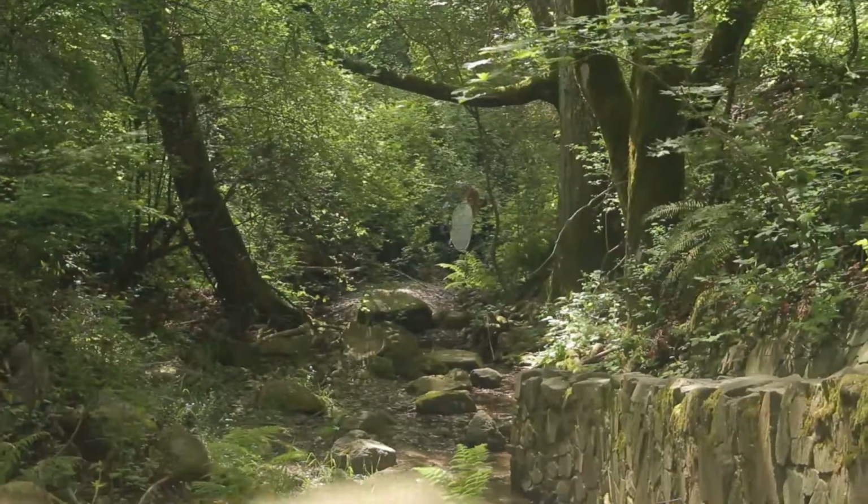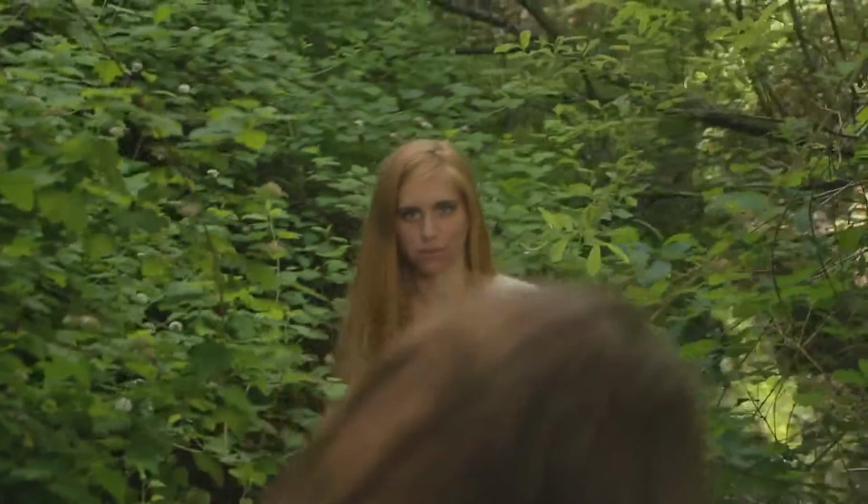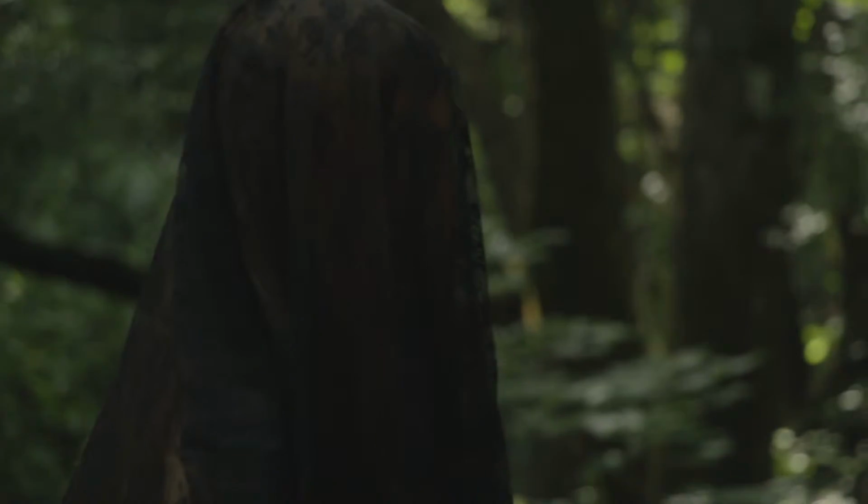We are taking pictures in the woods, in these pretty trees. Basically, we put Emma in a prom dress, but it was a black prom dress, so then we put lace over it.